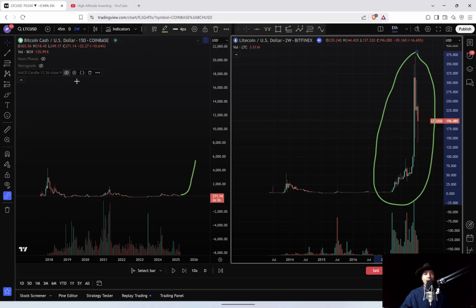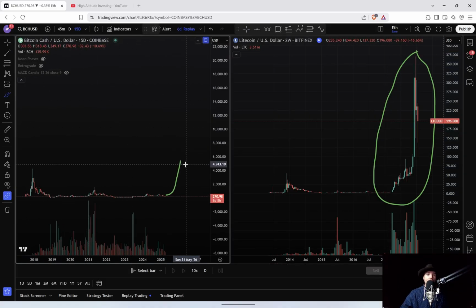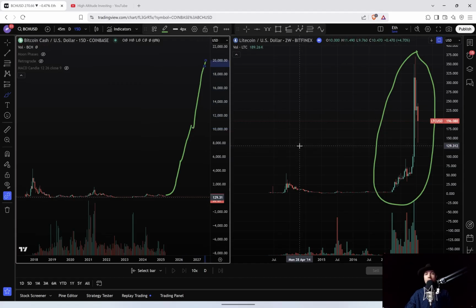So with that being said, I personally believe Bitcoin Cash will first go up towards its old all-time high and break above that, which is around $4,200 per coin. Then it should start to head up towards $10,000 per coin. And then I personally believe it could reach upwards of $20,000 per coin before its next major bear market.